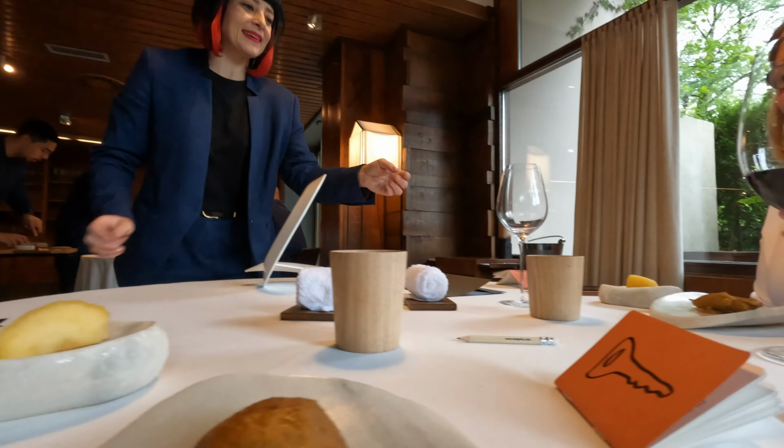I'm trying this wine that's from, what did she say, 140-year-old vines? So the tannins are supposed to be very soft, so we'll see. It's good. Very soft tannins. I like it.